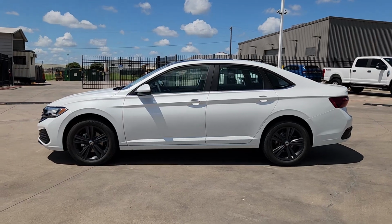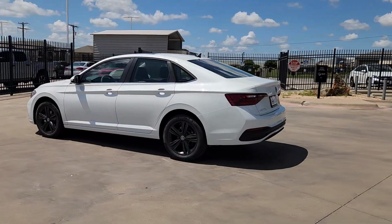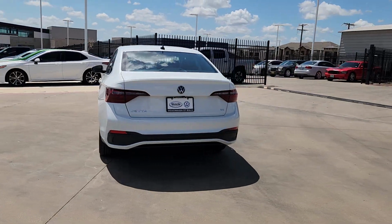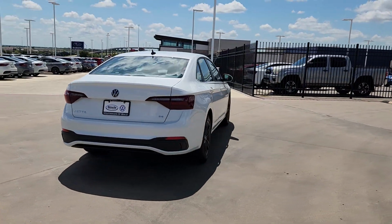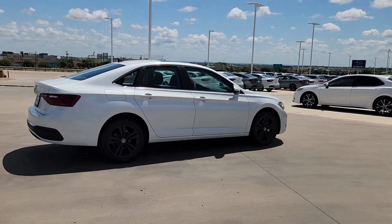Here is a wonderful 2024 Volkswagen Jetta. Here's a comfortable modern Jetta that's as fun to drive as it is practical. This refined compact sedan delivers delightful performance while its driver assist safety features help you protect your most precious cargo.